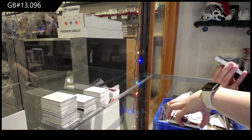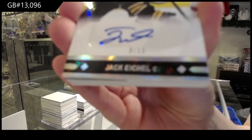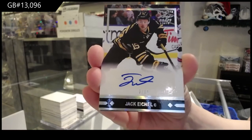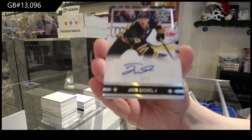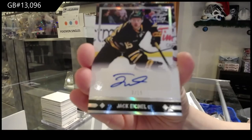Hey, that's a pretty nice one. We've got a base auto, numbered 3 of 15 for the number 3 spot, Jack Eichel. Three of 15, Jack Eichel.